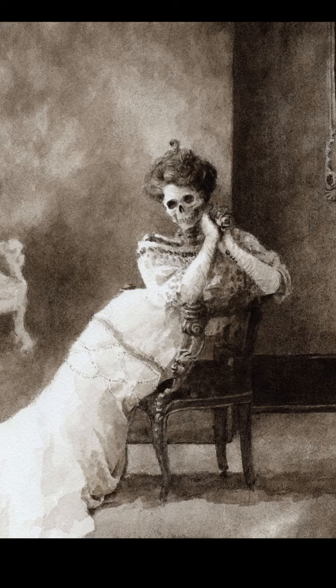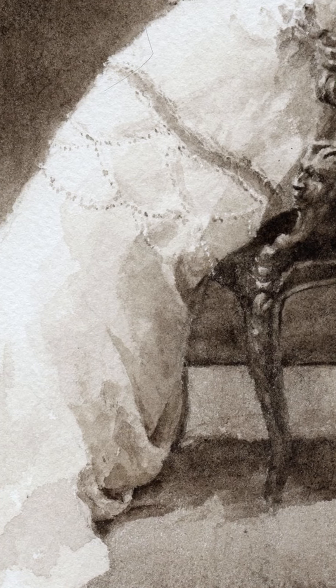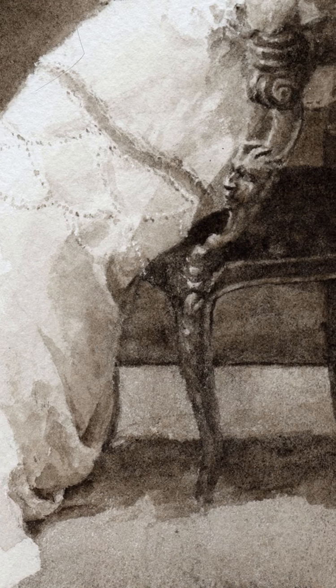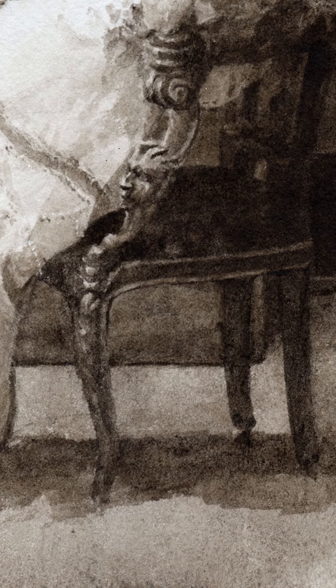I think there's probably a lot of people who would look at the dress, and then there's probably people who would look at the skull and the hands and the flower in the hands. But on this painting, I always look right at the shadow. And I think it's because when I was painting this, I did that shadow and immediately thought to myself, oh, now I have to make this painting better because the shadow is the best part of this painting now.